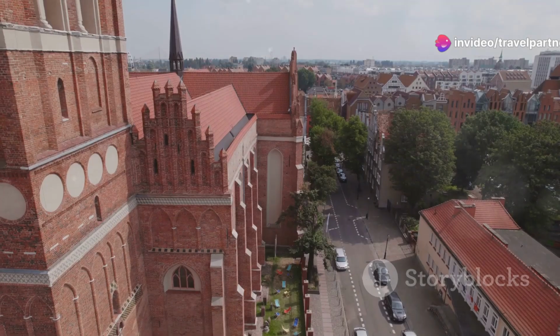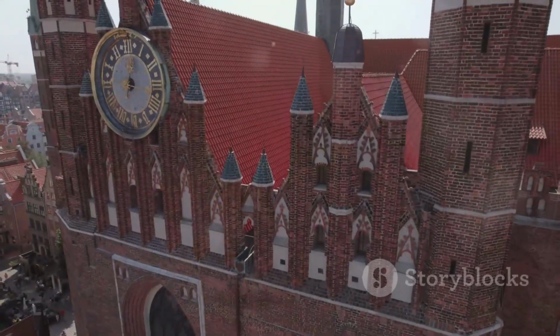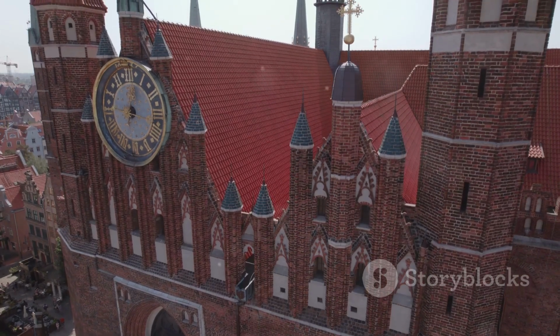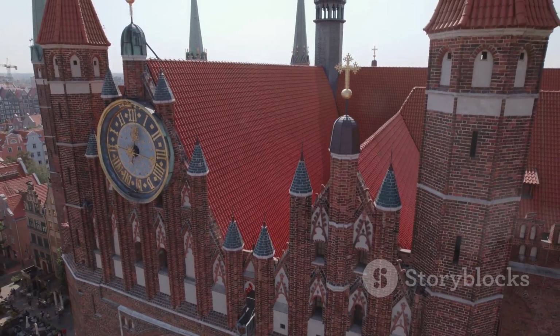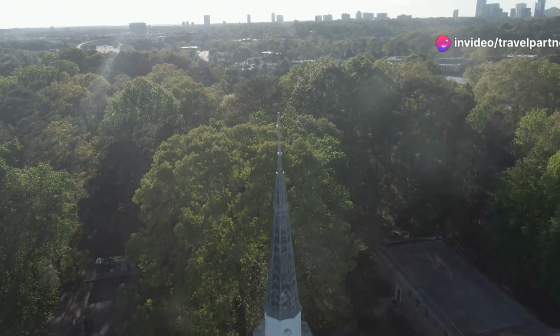All right, let's talk churches for a second. I know, maybe not everyone's cup of tea, but trust me on this one because St. Mary's Church in Gdansk is unlike any church you've ever seen before. First of all, this thing is massive. We're talking one of the largest brick churches in the world.